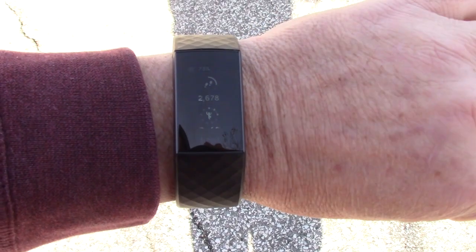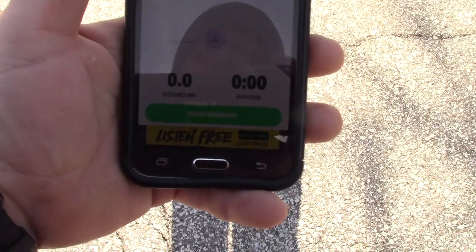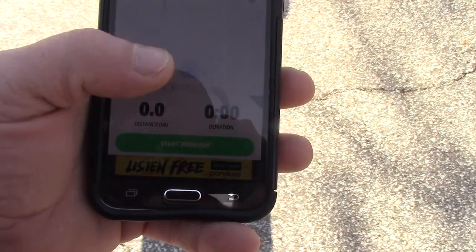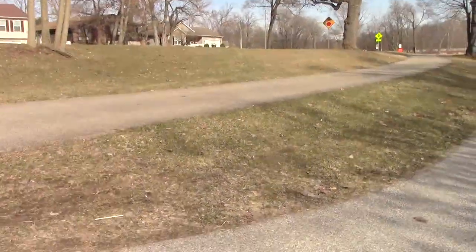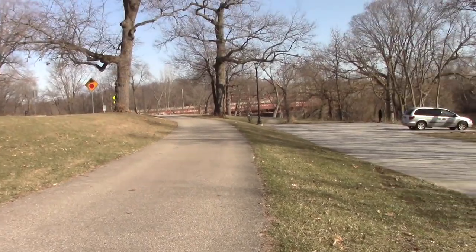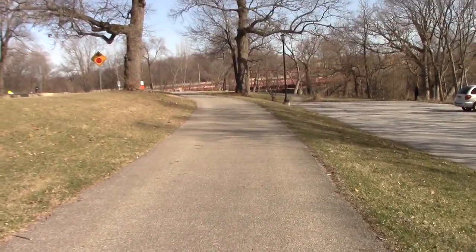My Fitbit says I already have 2,678 steps in for today. Map My Walk app says I have 0.0 distance, 0 duration. Let's start the workout. And here we go. Great day for a walk. This is the little bit of path that's going to follow the river walk.